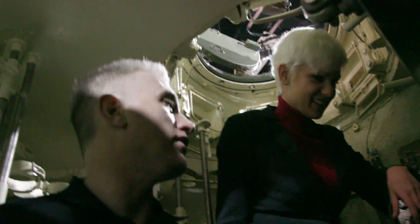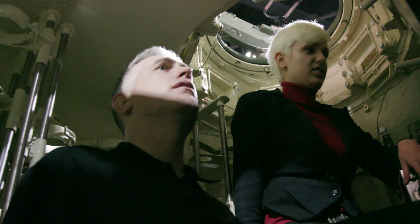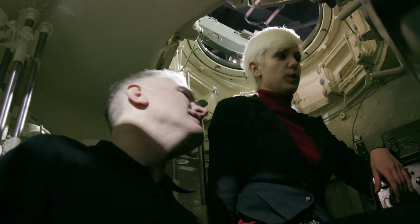Driver's position looks a bit bland. Yeah, your Soviet tank. What do you need a driver's position for? Just 2 sticks, a gear shift, and a couple of sledgehammer pedals. Yep, there you go. We could fit 4 people in here.